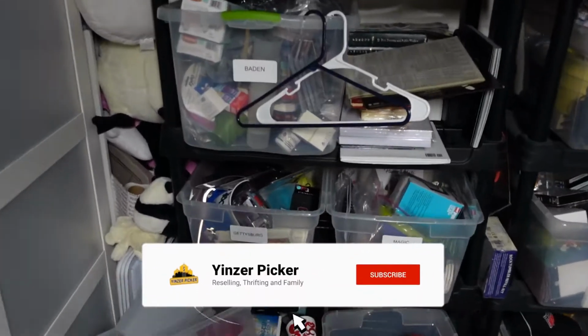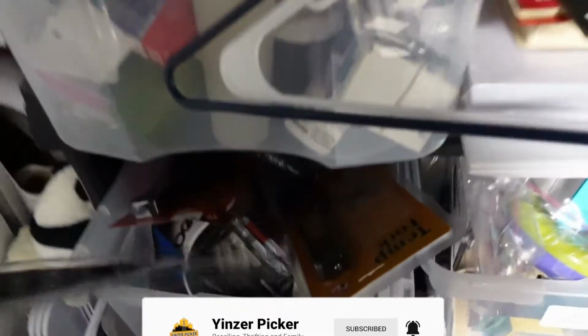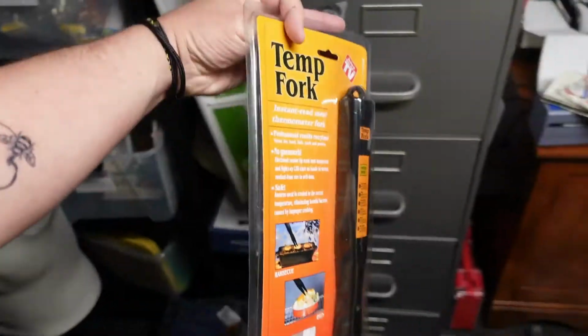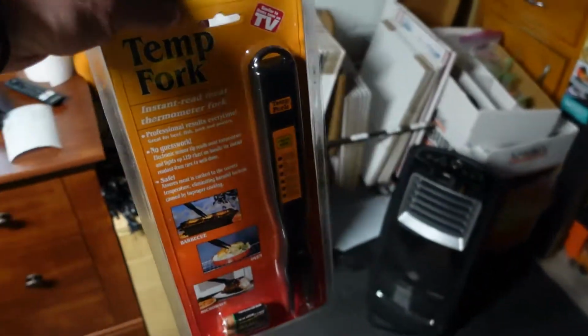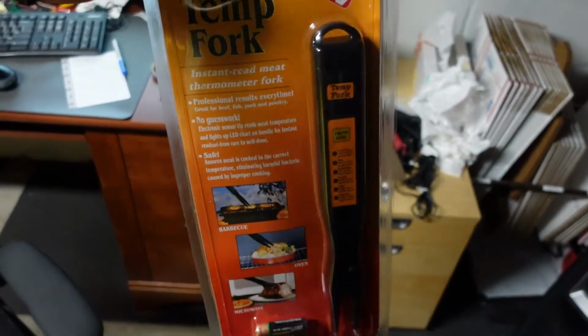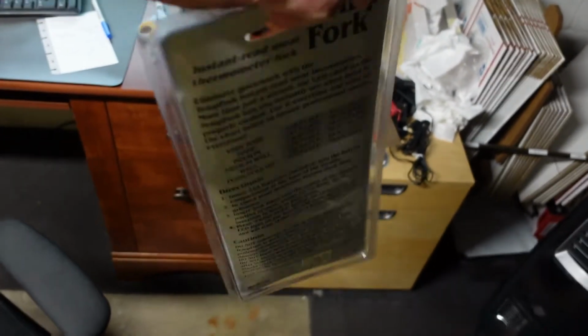Okay guys, heading over to the Gettysburg bin to get a meat thermometer. Since we have two of them, let's end this one right here. Brand new in package. Picked this up at an estate sale this year. I'm not sure if that video even came out yet. I think it has, maybe not. We'll see. If it did, I'll put a link above. We ended up getting $10.99 for this one, plus shipping.